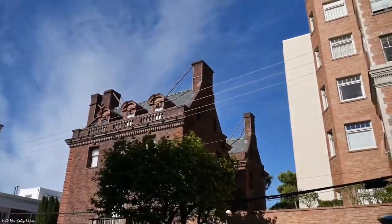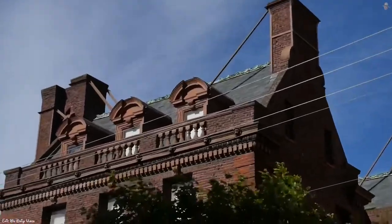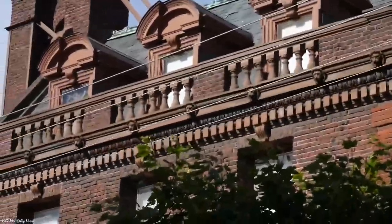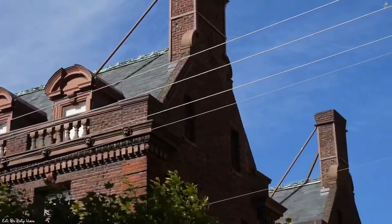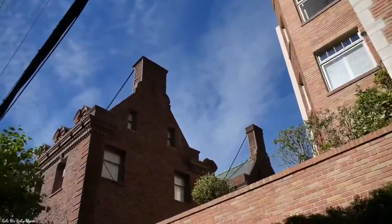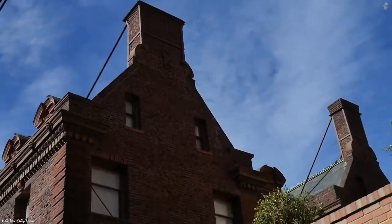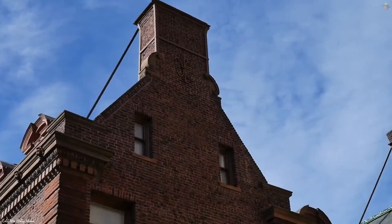But check that out. Look at the artistry that was put into this. And if I zoom in right there, right on the other side of those wires or those electrical lines, you can see some lions. How cool is that? Look at the chimney. Let's go across the street. Let's go check this out a little closer. I'm standing kind of underneath it, but look at the way the chimney looks. All that nice design the chimney has.